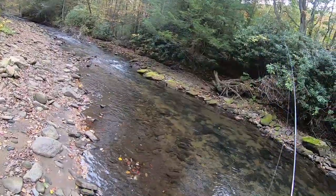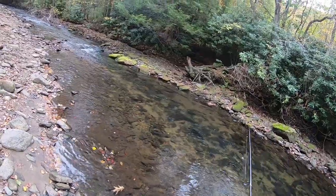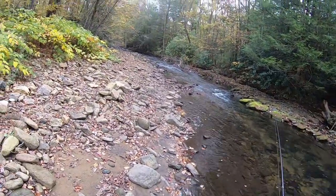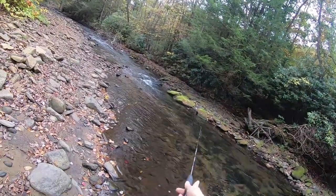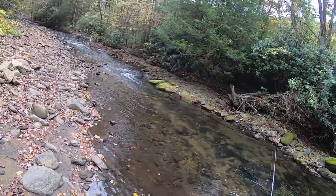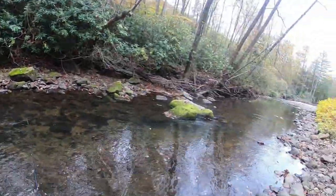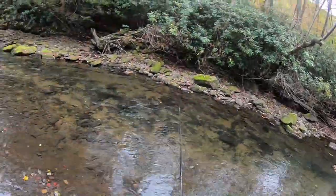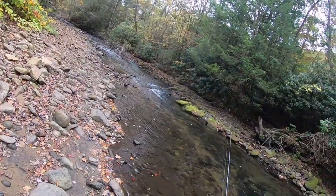Great. Yeah, where are the brook trout? This is a really nice stretch, but I am getting no love, no bites, no nothing. So yeah, this may be all she wrote for me. All right, I'll probably head back up to the car and call it a day. If I find one more little spot, I'll try it, but not looking good for me.